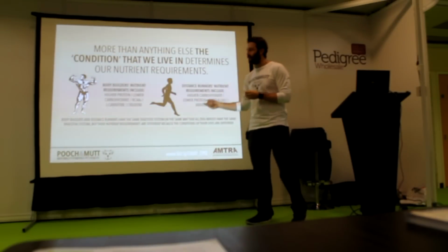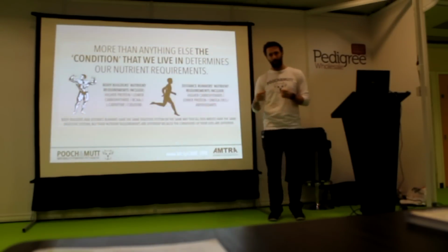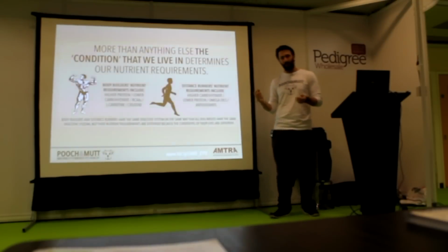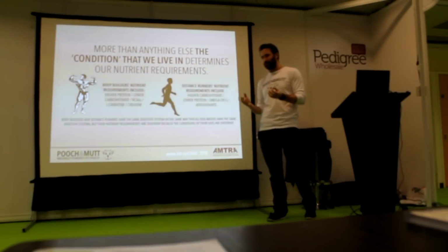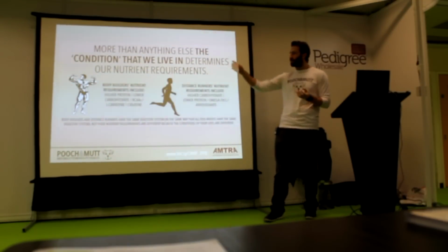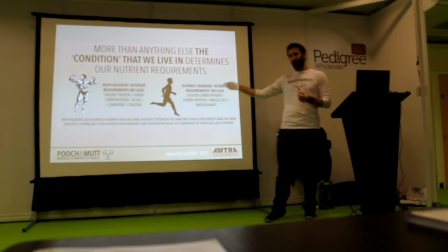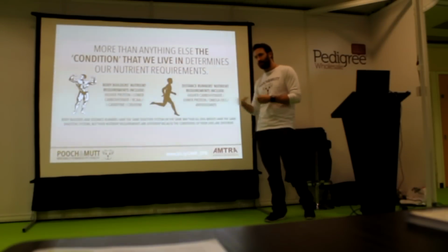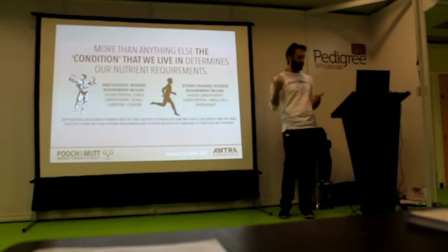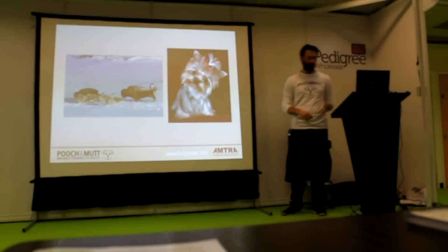But what's interesting is if you look at the dog food market, a lot of people say there's big growth in, for example, the evolutionary diet. A lot of people are feeding raw foods and saying dogs need to eat lots of meat, and dogs need to eat the same as wolves because dogs and wolves have the same digestive system. Well, that bodybuilder and that runner also have the same digestive system, but we completely understand why they need different nutrients because of the different conditions that they live in.